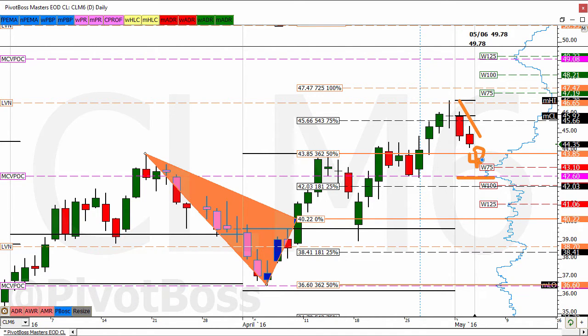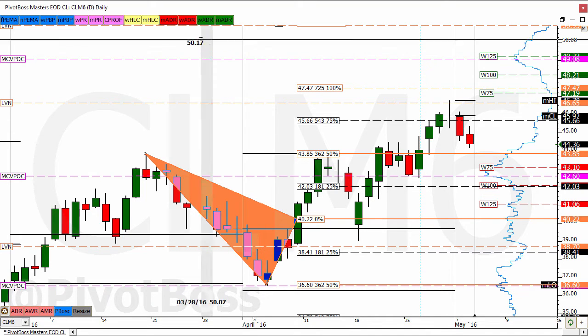But it's somewhere in the zone. Look for a rejection and then look to fade it back toward 49.08. Failure to hold 42.60 opens up a push back across the range toward 40.22 and perhaps even as low as 36.60.